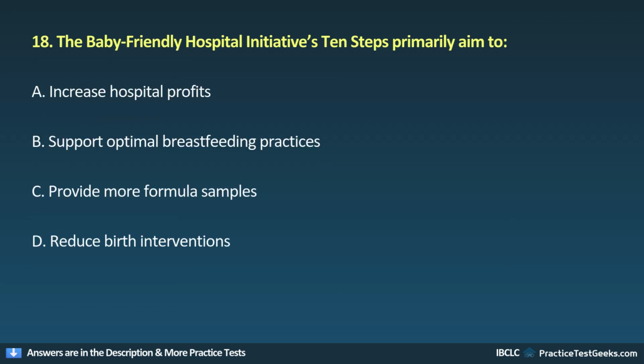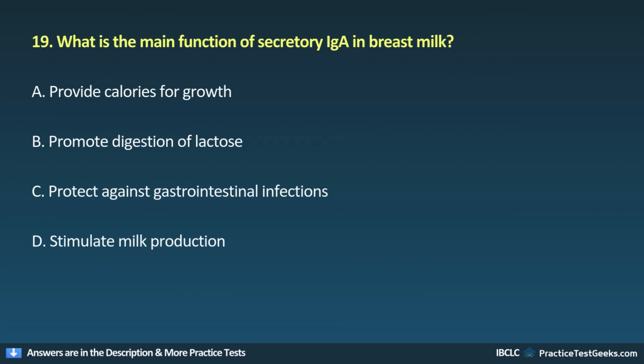18. The baby-friendly hospital initiative's 10 steps primarily aim to A. Increase hospital profits. B. Support optimal breastfeeding practices. C. Provide more formula samples. D. Reduce birth interventions.